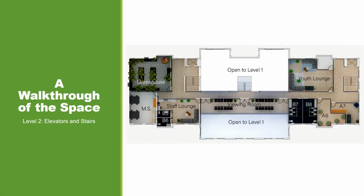As we move up in the space to the second floor of the facility, any of the 3 stairs can be used, as well as 2 of the elevators. It is important that the community center is accessible to all. Therefore, those who are unable to use stairs can access the second floor without issue. In addition, the elevator on the far left of the floor plan also gives access to the green roof sitting area.